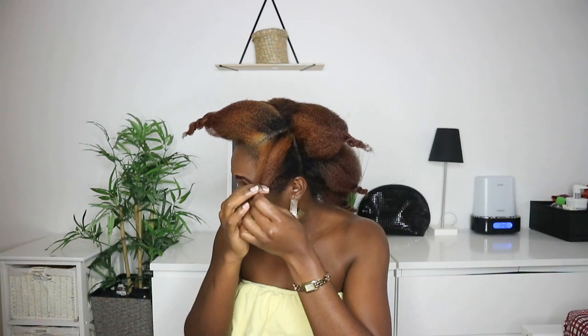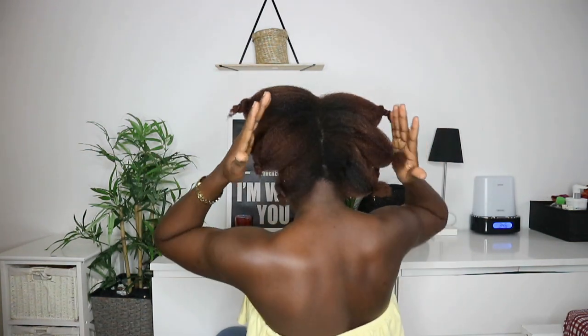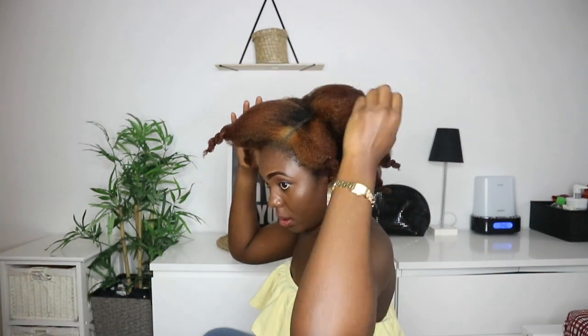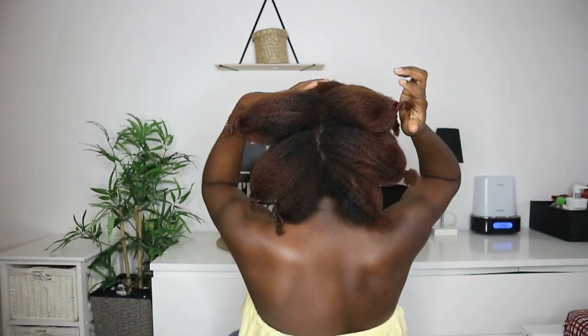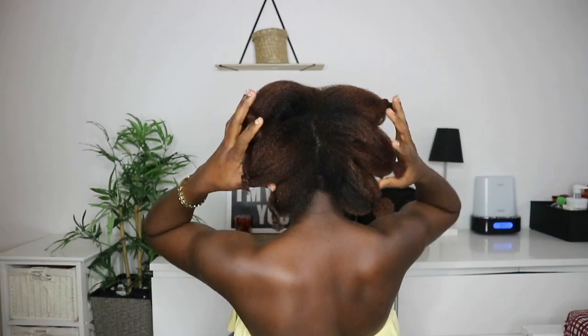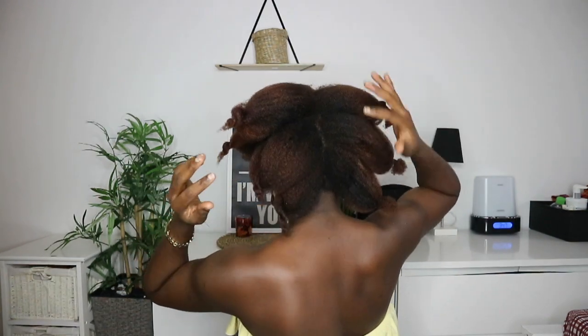Let me be comfortable first of all. Okay, so what I did is I sectioned my hair. Let me start at the back. I divided the back, see, like this. This is all the back. I separated the back in the middle like this, and then I did three sections on this side, three sections on this side. And then I came in front.